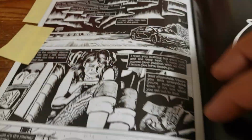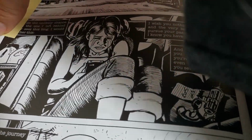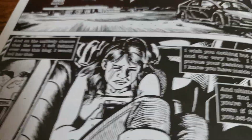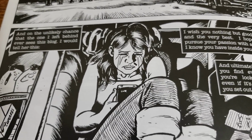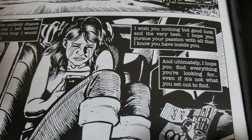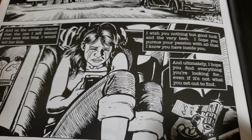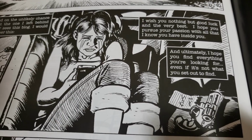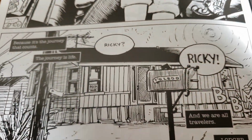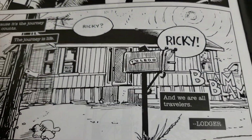Here's a little bit of it here. To the one I left all those years ago. On the unlikely chance that the one I left behind ever sees this blog, I would tell her this. I wish you nothing but good luck and the very best. I hope you pursue your passion with all that I know you have inside you. And ultimately, I hope you find everything you're looking for, even if it's not what you set out to find. Because it's the journey that counts. The journey is life. And we are all travelers.